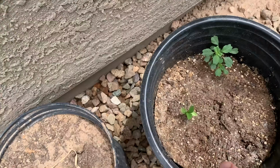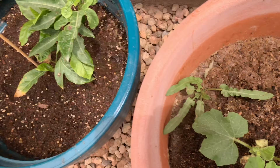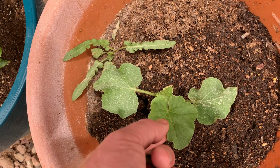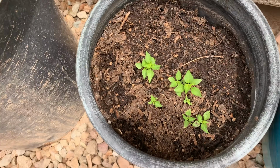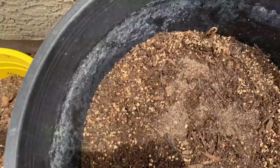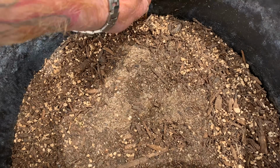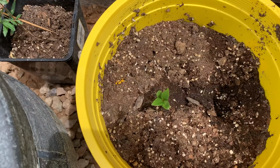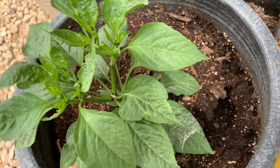Here's a plumeria from seed. I like plumerias. Passion fruit. I like passion fruits. That's why I've been planting one of those. This is a squash. I don't know what that is. These are some sort of salsa peppers. These didn't make it. They came up, but I had mice and they were eating them. So that one didn't make it. That is a plumeria from seed and a bell pepper.